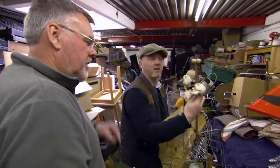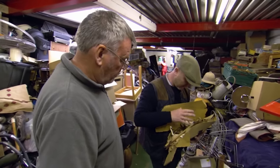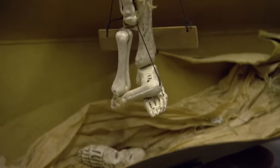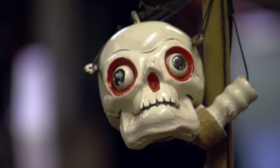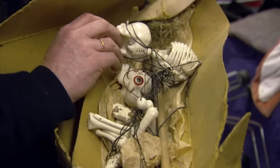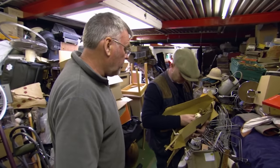No. I like the head, though. The skull. Mm. Oof. I really like it. I'm just thinking, what a nightmare to put back together again. Yeah, you're right there. Bob Pelham began making puppets in 1947. Within a few years, Pelham Puppets really caught on, and his one-man band became an international success in the 1960s. Recently, there's been a resurgence of interest in them. Although this one is not in the best condition and the box is worse for wear, it could still fetch around £100. Something like that, the condition, £35.